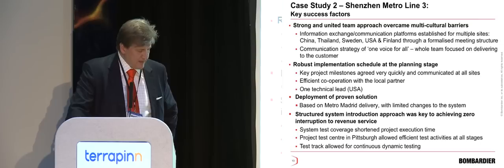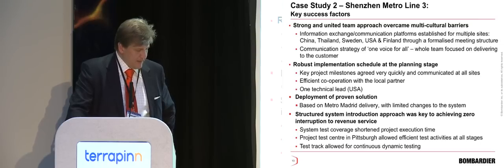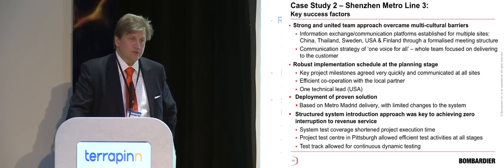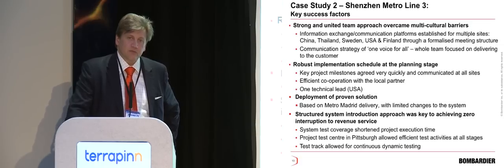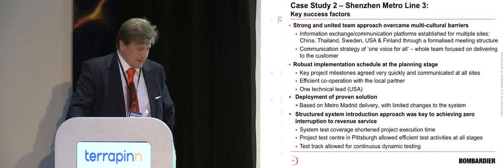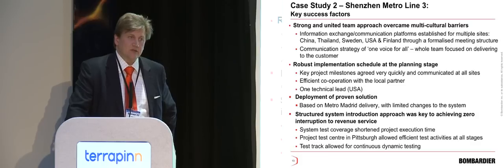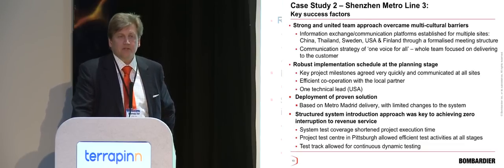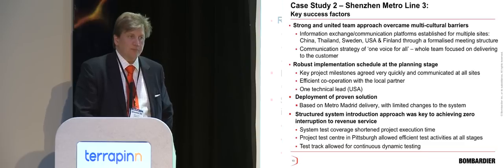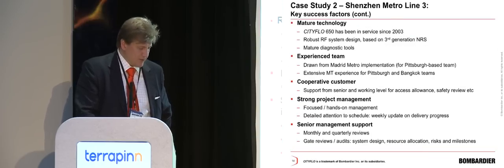Deployment of proven product, I mentioned already, and the testing was very clearly defined. So there was an overall system testing, very thorough testing at the lab in Pittsburgh, where the whole product was integrated prior to shipping to site. And we had a test track to allow for the vehicle integration out of harm's way. So that was also absolutely crucial for making sure that the vehicle integration was well proven prior to introducing it to operation.